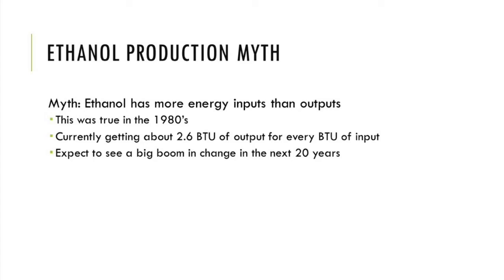There's an ethanol production myth that ethanol takes more energy of inputs than it does to outputs. Now, this was true about 30 years ago, but that data is a common belief for a lot of people. However, right now we're getting about 2.6 BTUs of output for every BTU of input for grain-based ethanol. And we expect to see a big boom in that in the next 20 years to get more efficient.